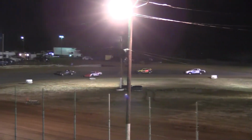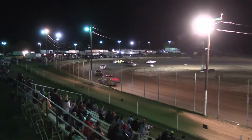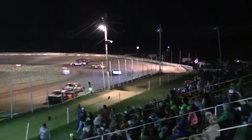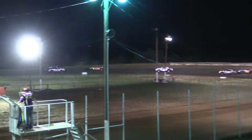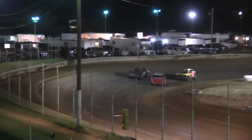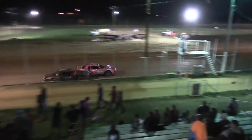Down the backstretch into 3. O'Brien looking for a bobble to take the lead away. And Bernard gets a little squirrely out of 4 and is shuffled to the back. Here comes O'Brien with a run off of turn 2. Now takes the lead from Blackwood. Running into turn 3, hugging the bottom as Blackwood hopes for a run off the top to take 1st place back. And now 2 to go.